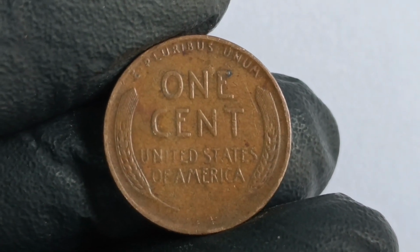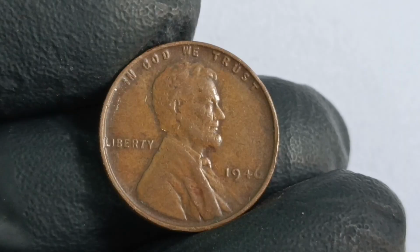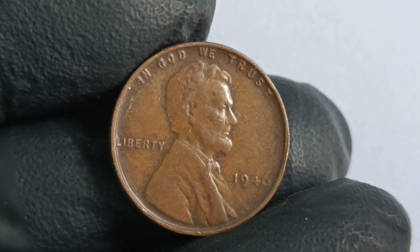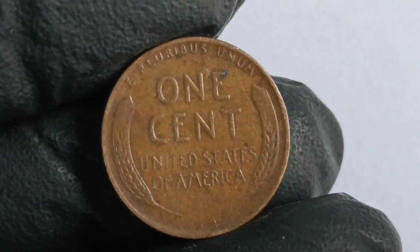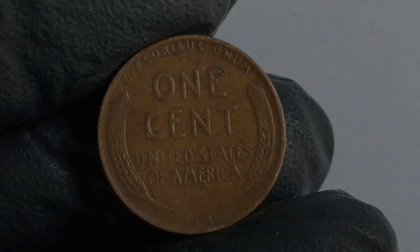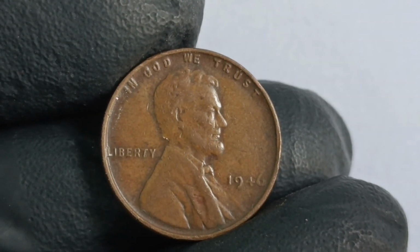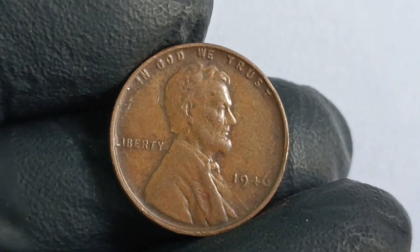The psychological allure of the 1946 penny also lies in its accessibility. It's a coin anyone could have handled or still might find in circulation, which fuels dreams of discovery for everyday people. Countless stories circulate online of hobbyists finding valuable 1946 cents in old change jars, proving that treasure hunting doesn't always require gold mines or sunken ships.